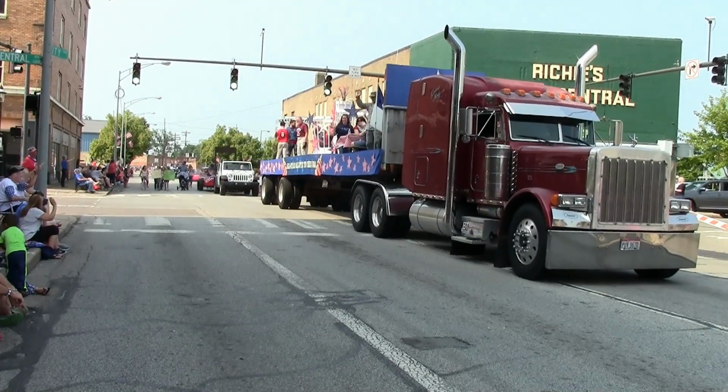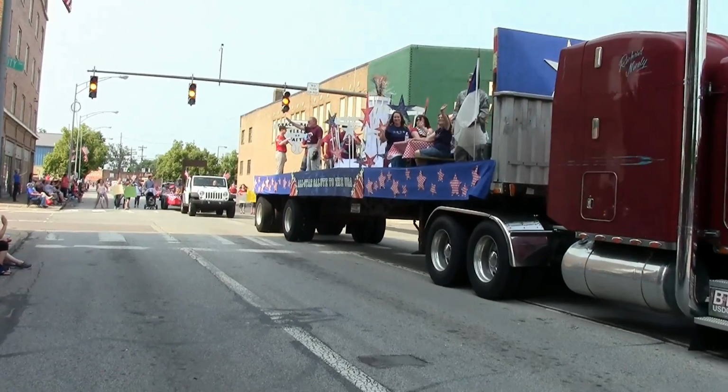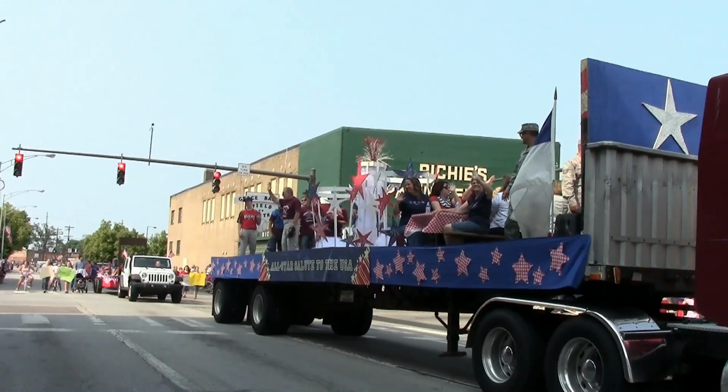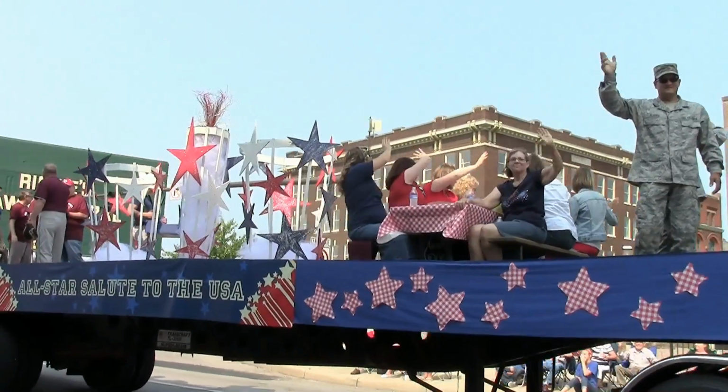And this is their big float. Grace Baptist spent some time putting their floats and units together this year, and they had probably 6 or 8 different units.